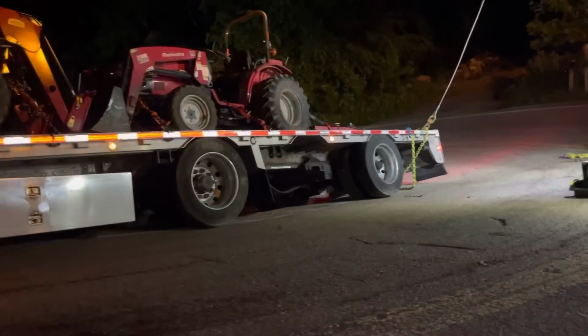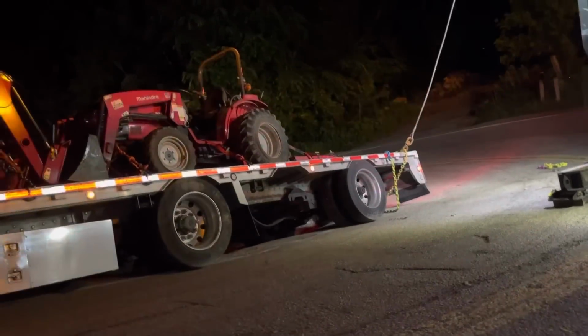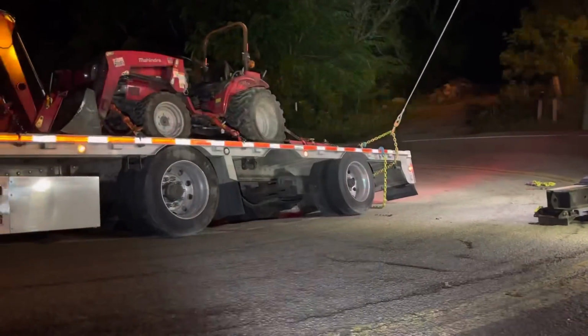Now, everybody told me to keep these axles slim. You got weight on the back, you put all the weight on the trailer, put all the axles back, and here I am. I guarantee you if they were all the way together, I probably wouldn't be in this position.